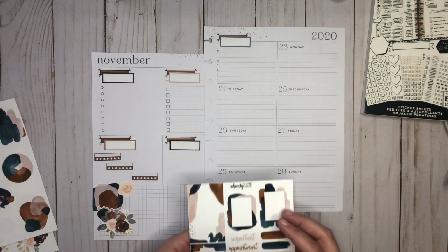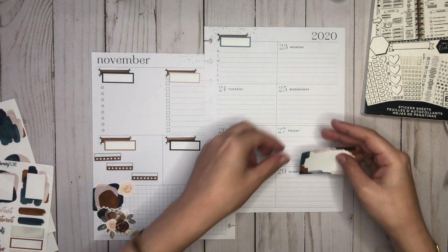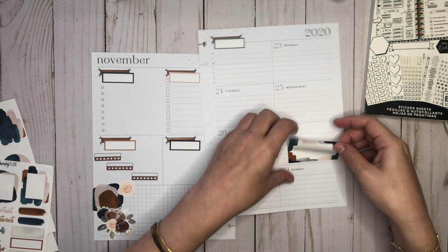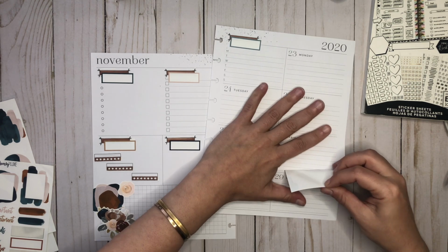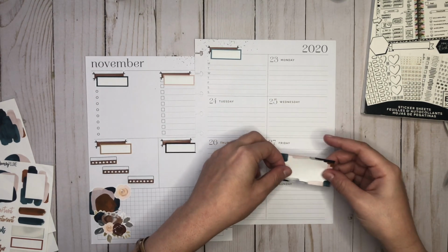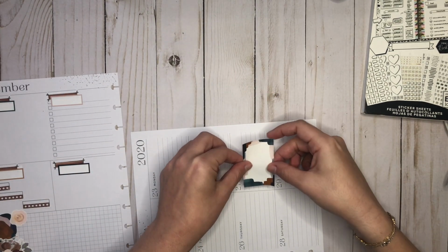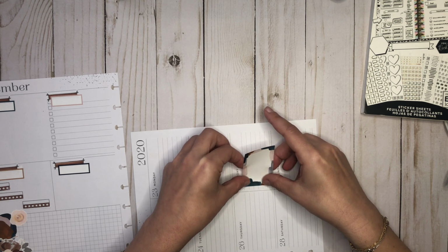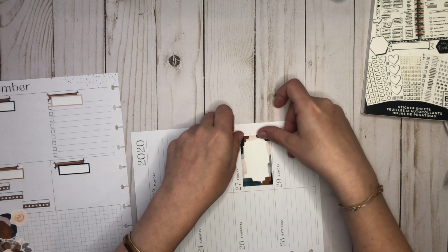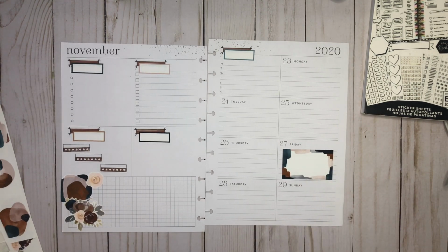All right, Friday. So these boxes, whoops. All right, that ripped a little bit. These boxes are quite sticky. This one I'm just going to use the whole Friday to take up being on Heather's podcast because I think it's one of the most exciting things that I've done in Plannerland. So I'm really excited about it.